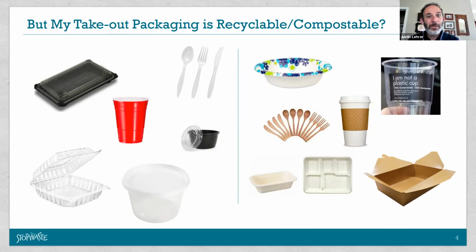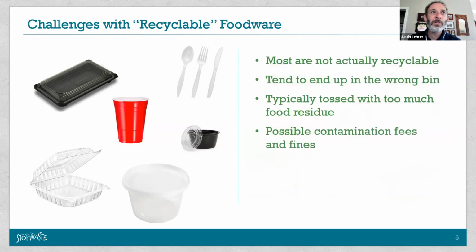It may seem like we could use compostable foodware or fiber paper-based foodware as a solution, and they do continue to evolve and improve, but it's not a clear win. There's definitely a bunch of challenges with them. Let's take a moment to look at both solutions and what the issues are. So first, looking at the quote unquote recyclables.